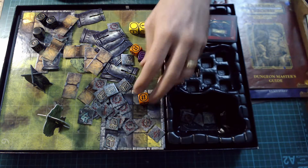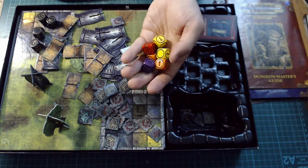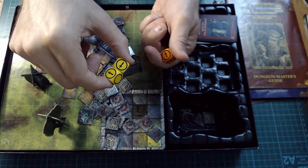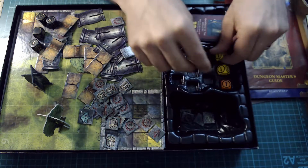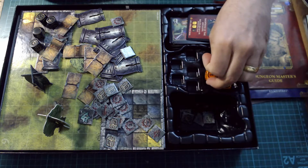So we'll cover this in the rules, but these are effectively what you're going to be rolling during combat. To begin with, I dare say most people are going to be using these ones, but then as you get better and get better equipment, you probably add that to it, and so on. It's a cool system, the dice. I've always been a fan of custom dice like this in games.